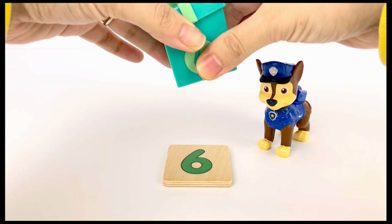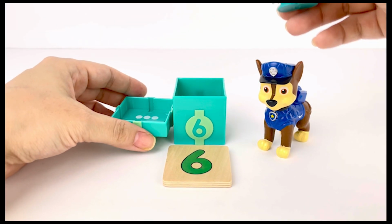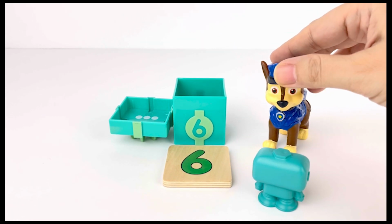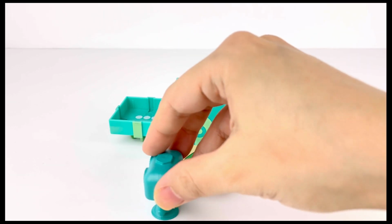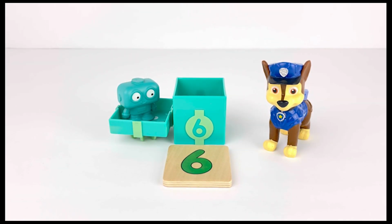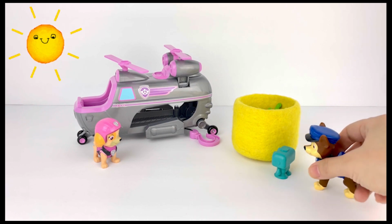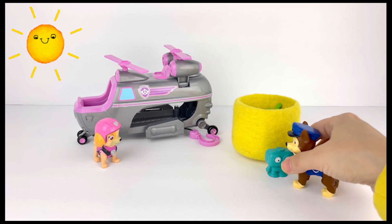We can open the box now. Let's see what's inside. Oh look, it's a little robot. Hi, robot. Let's place it on the box lid so Chase can take it to Sky. Bye-bye, robot.